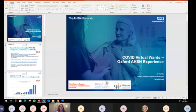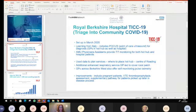Fantastic. Thank you. So just sharing a couple of the models that we've got within our footprint within Oxford AHSN. The Royal Berkshire Hospital's model is called TIC-19, which is Triage into Community COVID-19 Pathway. Taking us back now 10 months in our journey through COVID, they set up their service back in March 2020. If we think back to where we were at that time, we didn't know much in this country, and they picked up a lot of their learning from Italy, where the outbreak had occurred literally the month or 2 before us, and we saw what might be coming.